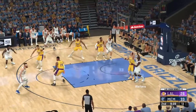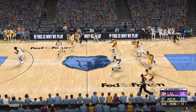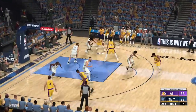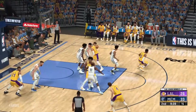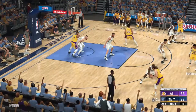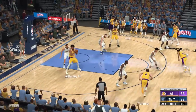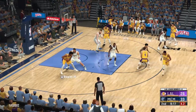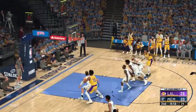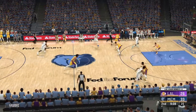Here's Waiters. Here's Valanciunas. And the rejection by Holmes. Here's lights out. Goodbye Winslow. Lights out passes to Cephalosha. Caruso looking for an opening. Bagley kicks to Cephalosha. Bagley trying to free himself up. Off target from 3-point range. Memphis leading by 7.